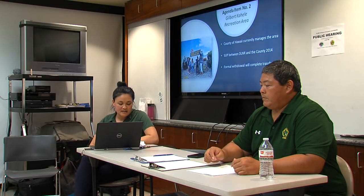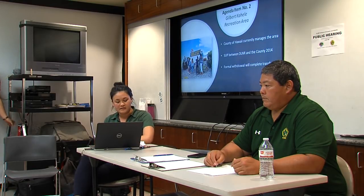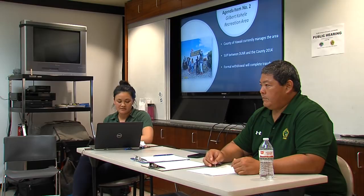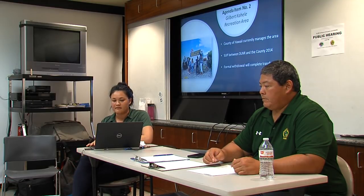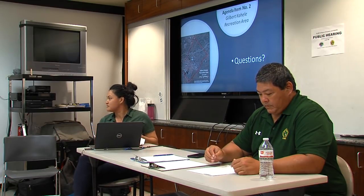DOFAW has adjacent facilities such as cabins, nursery, and storage area, and the Division of Conservation and Resource Enforcement, or DOCARE, also has a cabin and storage area adjacent to the park. This formal withdrawal will complete the transfer of management and land areas from Mauna Kea Forest Reserve to the County of Hawaii. The title stays with the state, but only management is transferred over.